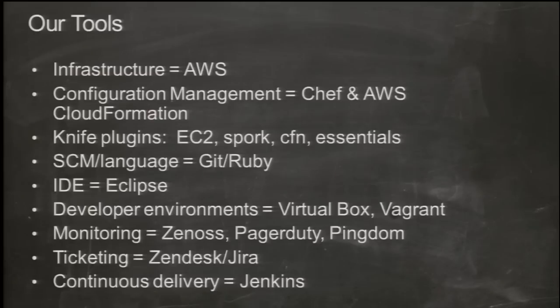So on the tools side, on the infrastructure, obviously we use Amazon Web Services. Configuration management, it's all Chef and Amazon CloudFormation. Chef comes with a command line interface called Knife. And Knife has various plugins that have been developed by the community that allow us to do various things. What we rely on mostly is EC2 and Spork. Spork's a plugin from the guys over at Etsy that's been very helpful for us. SCM, we use Git. For both development and scripting, we use Ruby, and Eclipse as our IDE.